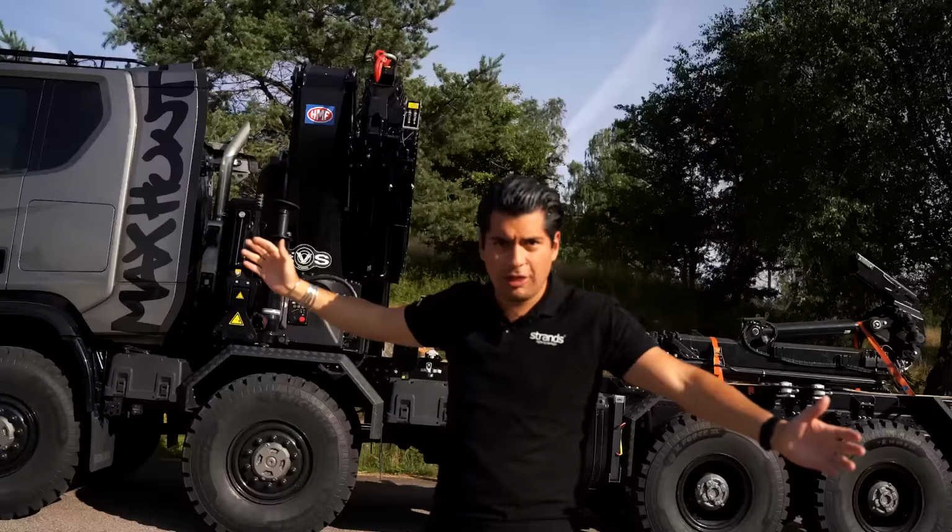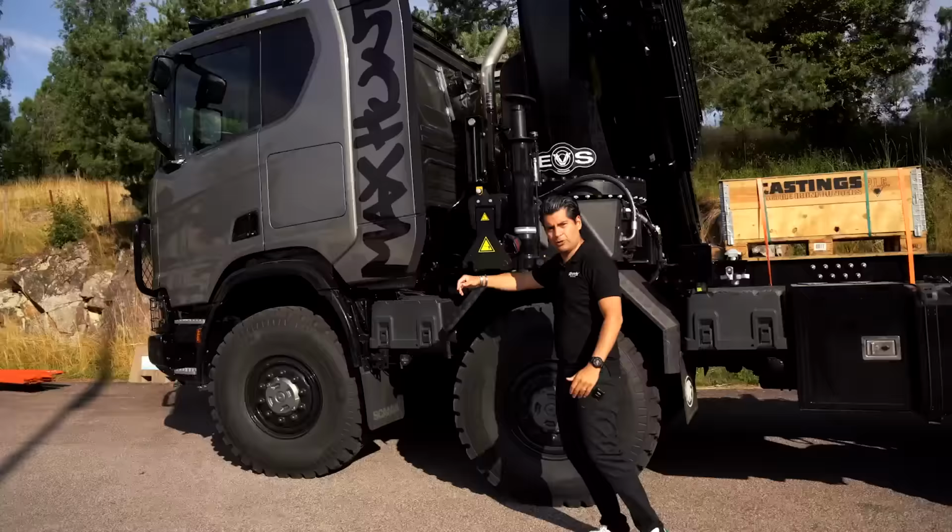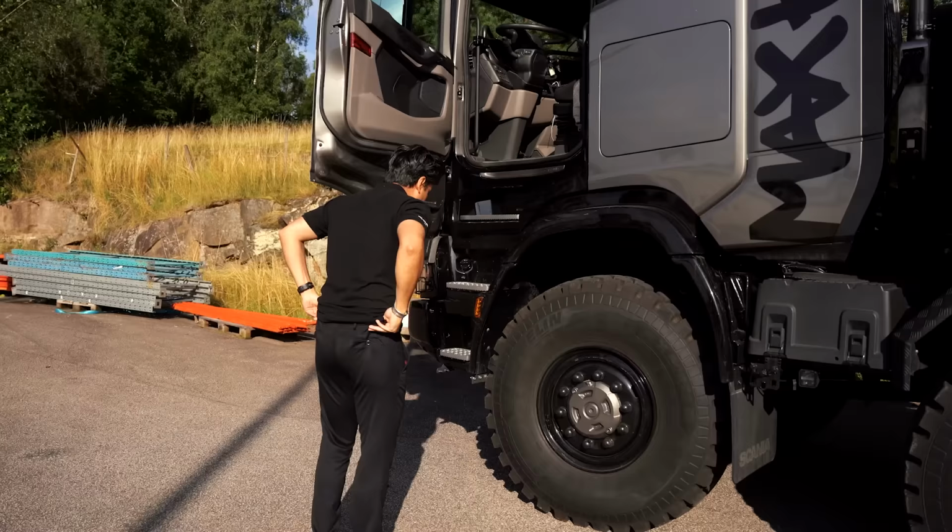It can be 30 meter long and lift 1 ton at the end. Crazy, you know? And this tire, you know, it's same height as me. Amazing. And I cannot even get into the truck. I show you my problem to get in. I'm not used to it. Hauke, he's a super tall guy. Look at me.